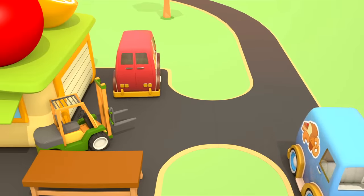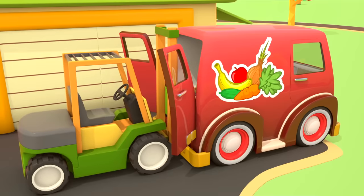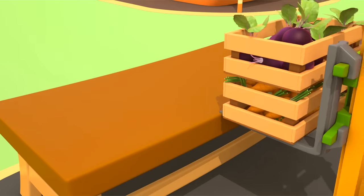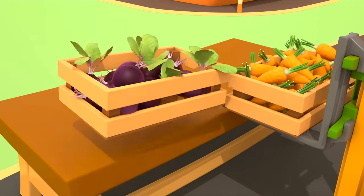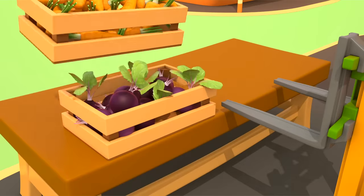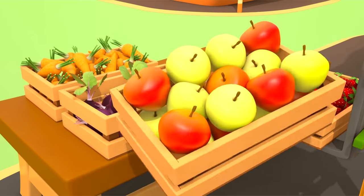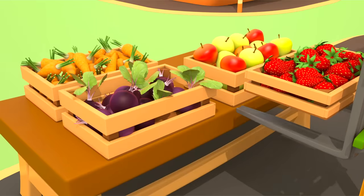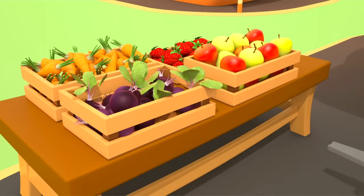The red van stops near a store selling fruits and vegetables. A loader unloads the van's back. This box has beets. This one has carrots. What's here? Apples. And here, strawberries.